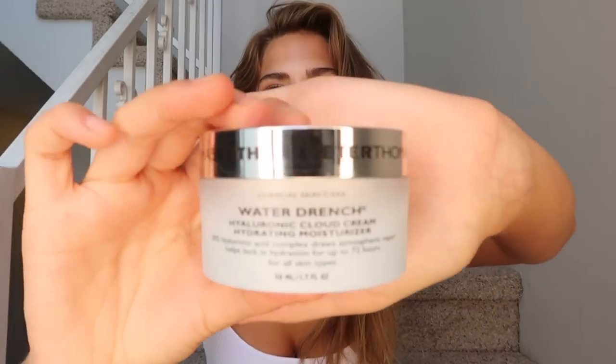I love the way it feels. I love the way it smells. So I use this every single night, and then if I want a little bit of extra hydration, I also layer on top of it this. It's Peter Thomas Roth Water Drench Hyaluronic Cloud Cream.